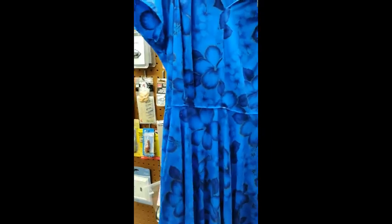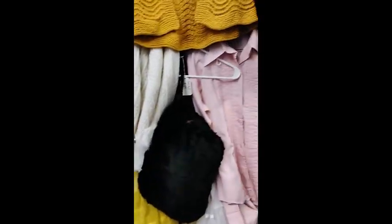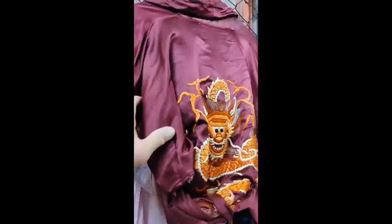Vintage clothing. We've got a bunch. These are handmade dresses I picked out of some cleanup I did, buyout. Look at that. I think it's a silk robe.